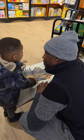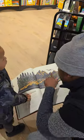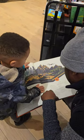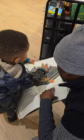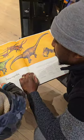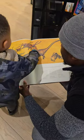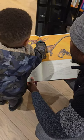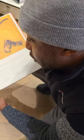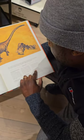A pterodactyl. Oh, look, it says number two there. So that's a fang. Daddy, this is a pterodactyl. Okay, but it's giving different names here. I don't recognize it. A diplodocus. Is it correct? Diplodocus. What's this one? Four. Let's go to number four. Number two is a diplodocus.